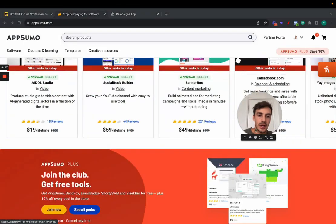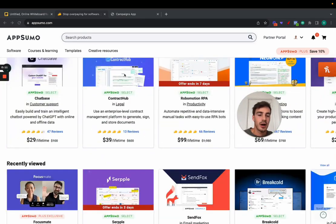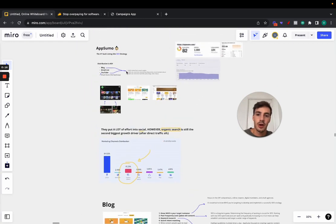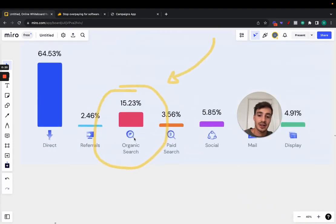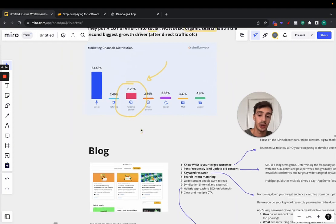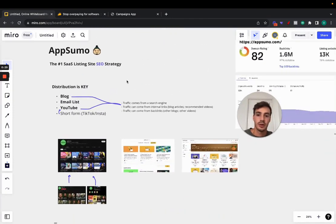Right, so you've probably heard of AppSumo. They're essentially a listing website for mostly software tools that make around $60 million a year, right? And in this video, I want to cover what their business and SEO strategy is that essentially gets them 15% of their traffic coming from search engines like Google or Bing. So I'm going to cover it all. I'm going to give you some tips. So let's just get started.